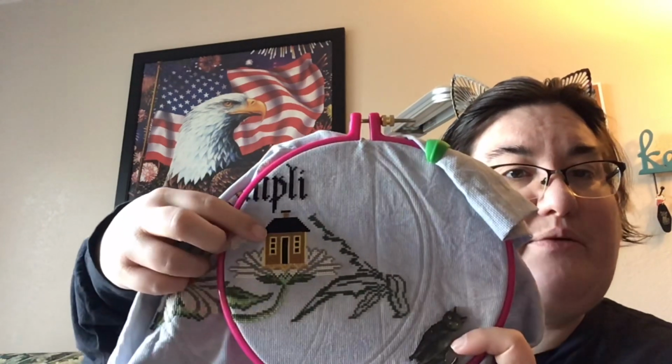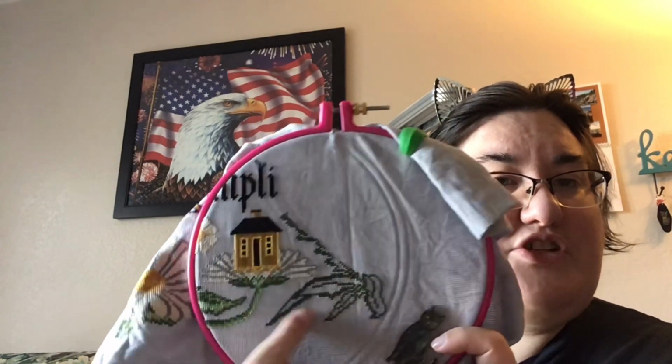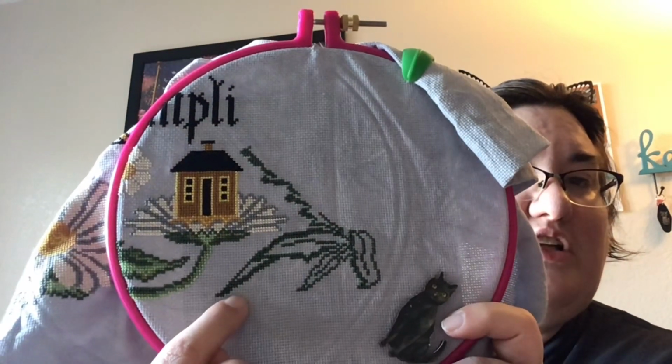And there we go. So I've moved the hoop over. I had like 4 rows of the roof left to do in the chimney, and then I added in the PLI. This was all, the flower and everything was already done. So then I added all of this green here. That is one color of green.